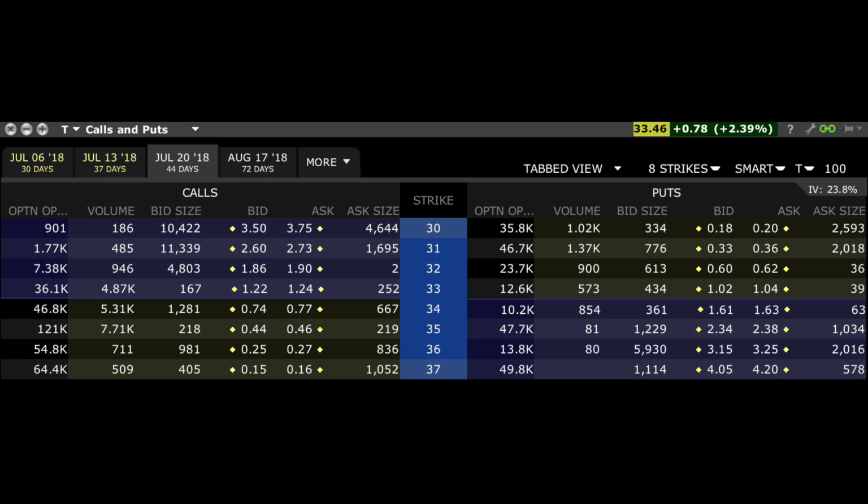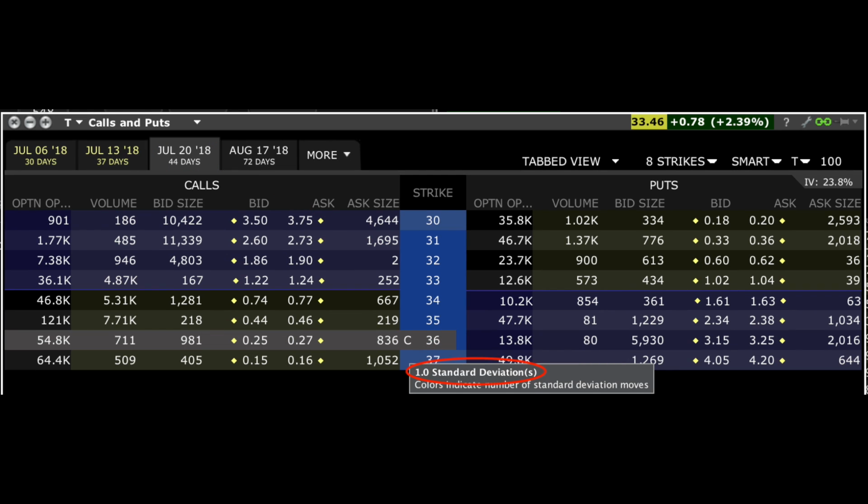For example, here is the options chain for AT&T options that expire on July 20th, 2018 using my Interactive Brokers trading interface. You can see AT&T's ticker in the top left. Nearby, you can see that I have selected the July 20th expiration date, which at the time of this recording has 44 days until expiration. With this broker, hovering over particular strike prices will show you the standard deviation difference between the security's current price and the strike price that you're looking at.